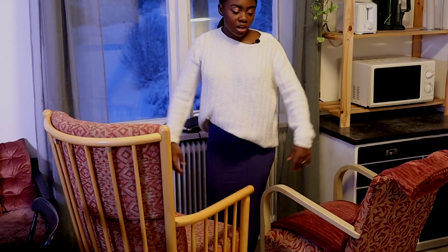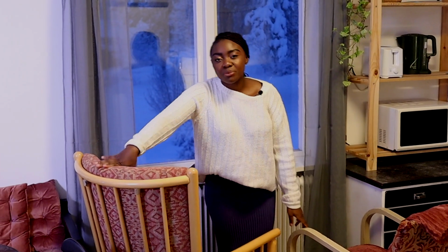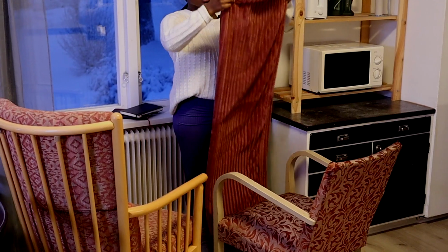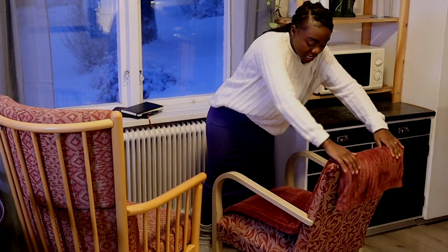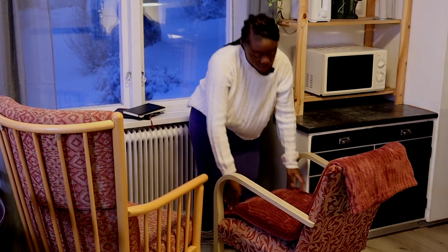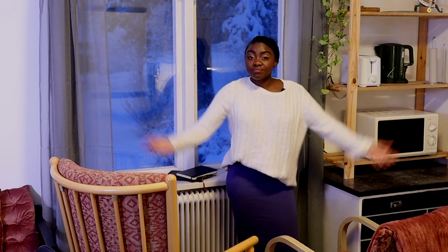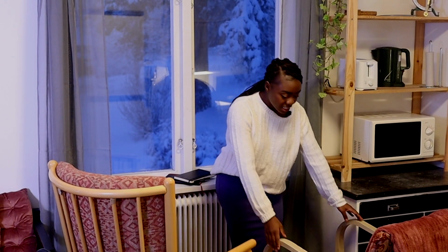Again, these were inherited from our previous owners and we haven't really done anything to them. With this one, I just added a blanket on top because it needs to be upholstered, but just haven't got around to it yet, and it's perfectly fine, it's perfectly usable. So yeah, this is our seating area.